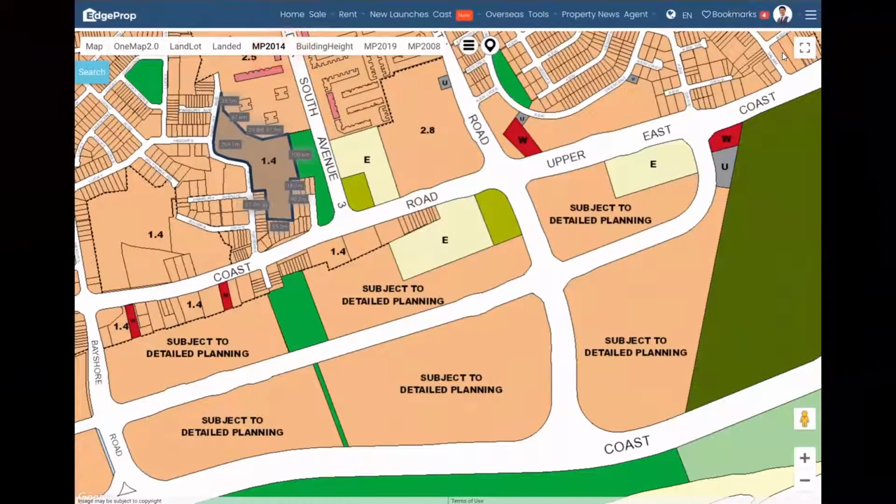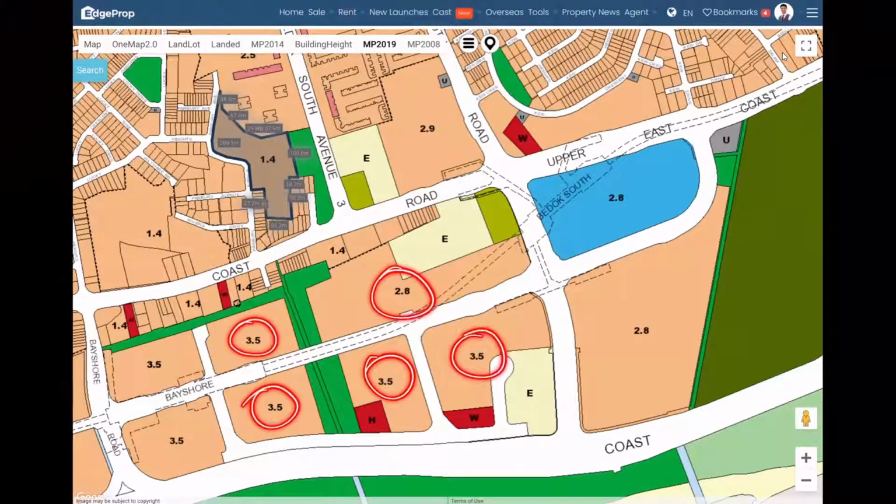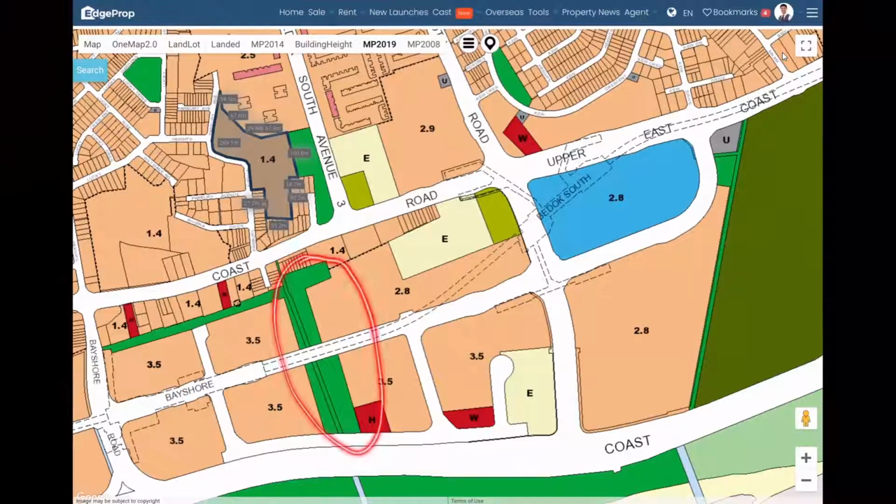As you do a quick comparison with the 2019 master plan, you see that the government has already mapped out high-rise residential plots that are going to be developed over here. And what we can be assured of in the years to come is that there will be ample greenery for you to enjoy in the Bayshore estate itself.